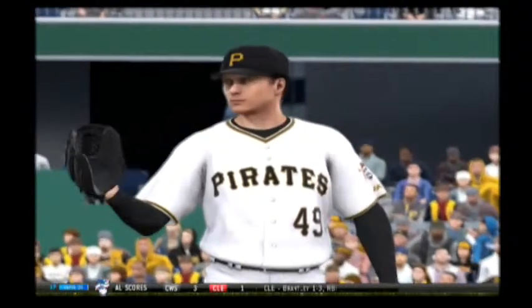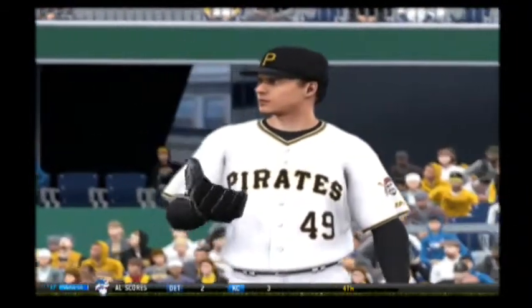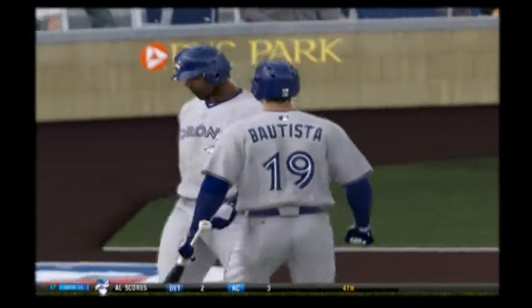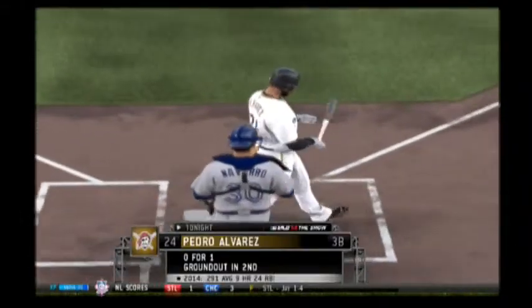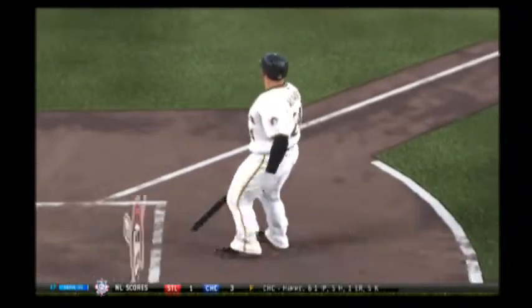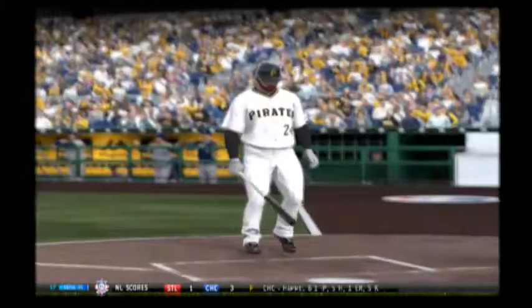I'll tell you what, he's throwing with a lot of confidence right now. He's also taking some chances with location, but he's thinking he's bulletproof. And there is Pedro Alvarez. He'll lead things off here in this 1-run contest.